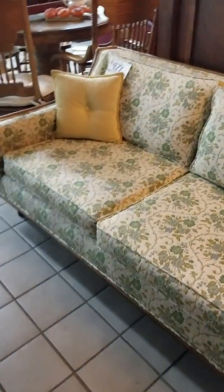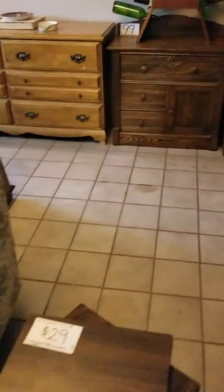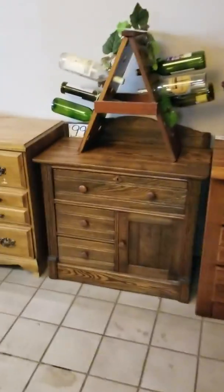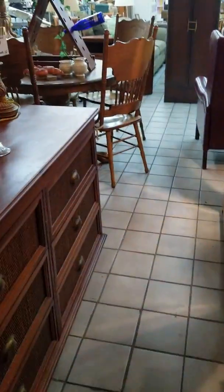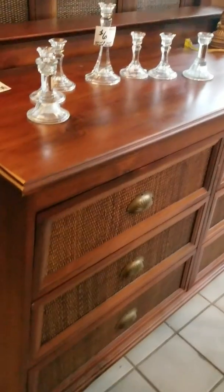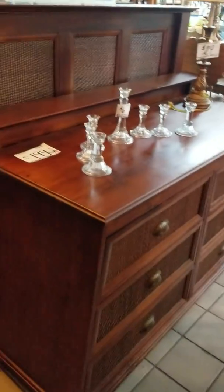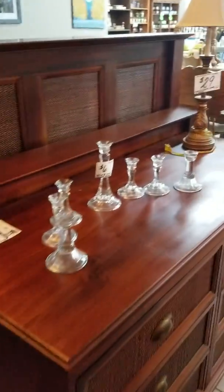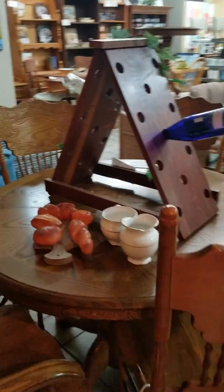There's a super nice mid-century sofa. It's in really, really good condition. Here's a cool set from Pier 1. It's kind of hard to see the shape of it, but there is a dresser and a matching headboard with footboard. Let's see if we can get it from this angle.